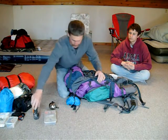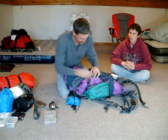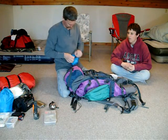Another flashlight and a flask, which is empty right now, but you never know. Let's see, I'm not sure what this bag is.